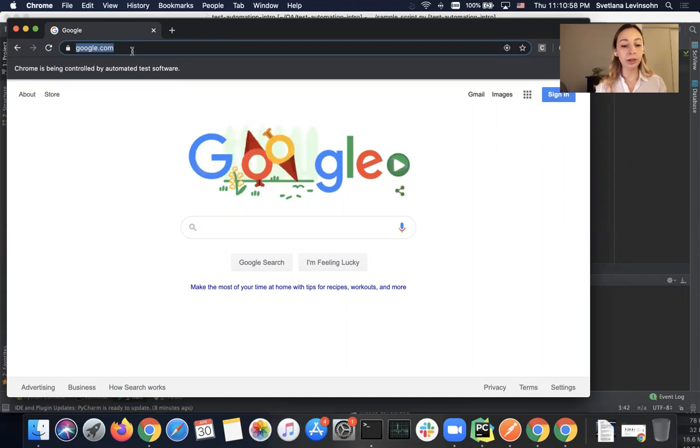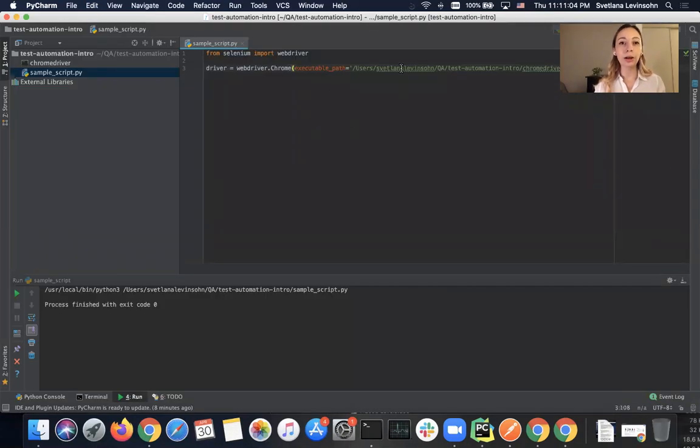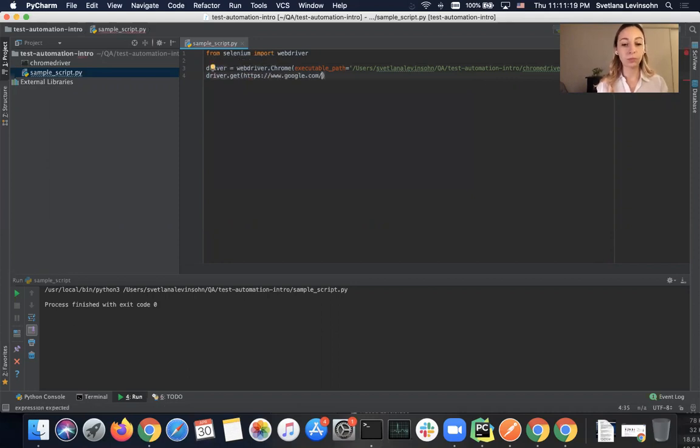So I'm gonna click here and I'm gonna hit Command C in order to copy this. I'm copying the page. And now I would like to tell my driver to actually open a web page for me. So in order to open a web page, you need to enter command driver.get and pass the URL to the web page. I'm going to put a comment, open a page.